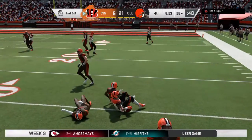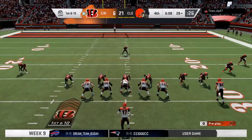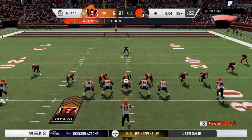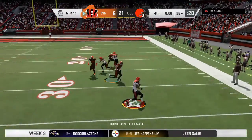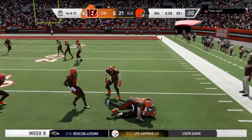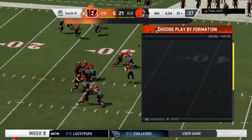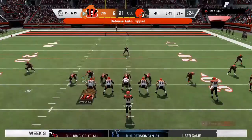And he's taken down inside the 30. A Bengal first down on the 16-yard pickup there. Tannehill now, pretty amazing, 14 of 16 throwing the ball. It's 1st and 10. Here's Tannehill. Open man is Higgins, and he will lose yardage here to the 31-yard line. The loss of a full 3 yards, and now it's 2nd down.